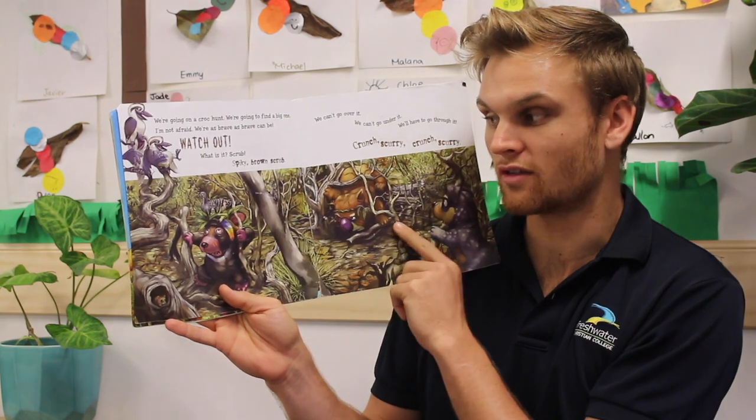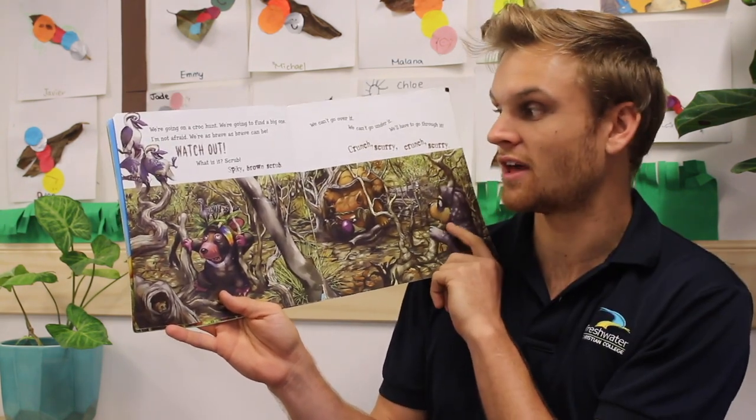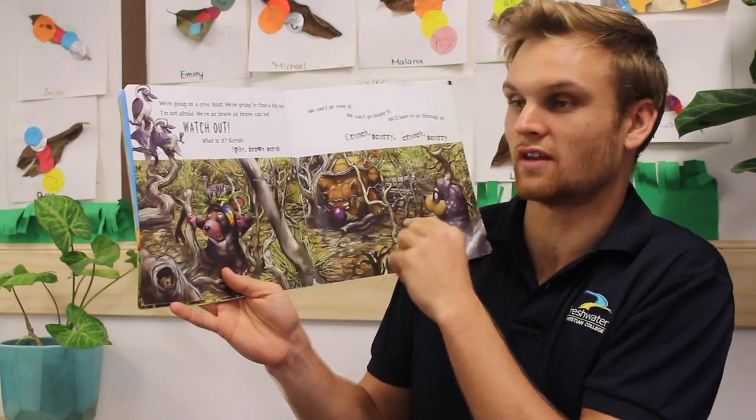These animals are moving through the scrub, and often it's tricky and tight. So they make it sound like this. Scurry, scrunch, scurry, scrunch, scurry, crunch, as they're moving through.